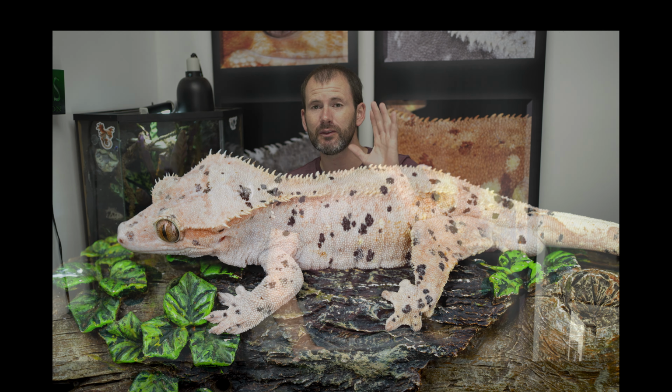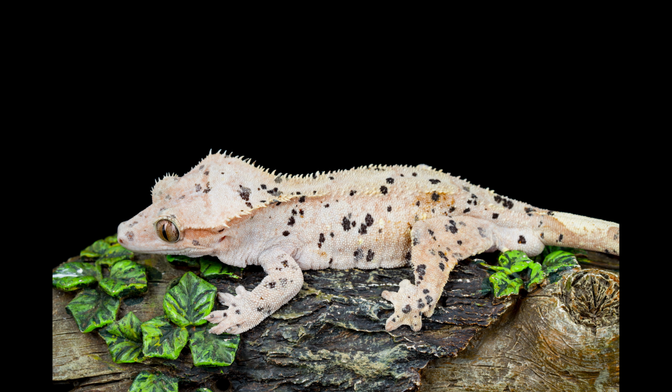Next up, we've got this one. Say you like Dalmatians, but confettis aren't your cup of tea. No worries, I got you. Ink spot line Super Dalmatian boy. Very pale base color. A lot of people like that these days. Tons of spots. Good big head structure again as well.